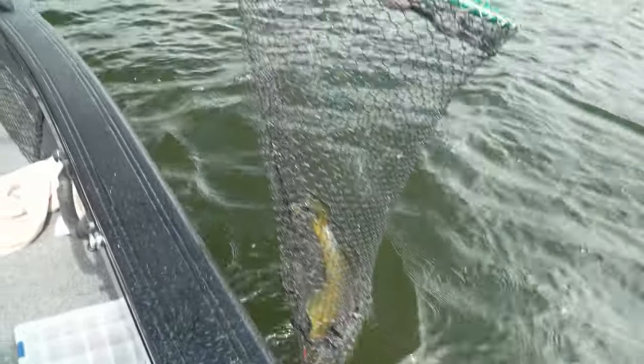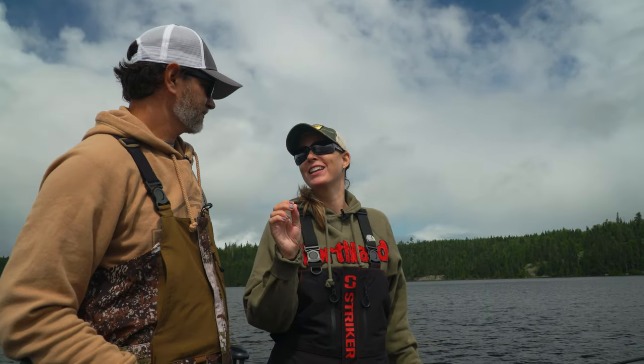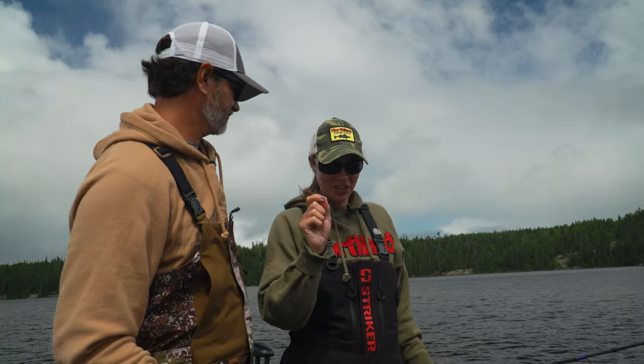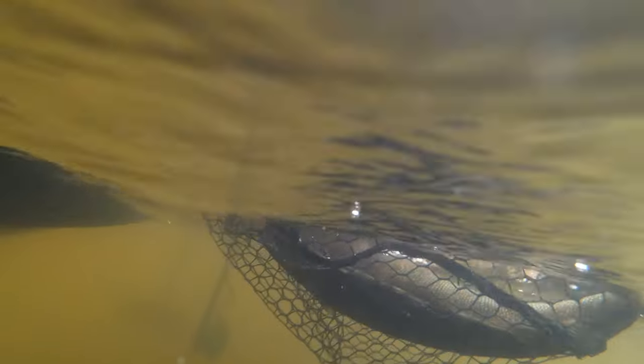A dandy. And it was, I mean, we'll show you how we have these leeches rigged, but just barely, and these tiny hooks. And I felt just a little shake, and it wasn't a hard hit. I'm going to let him take it just a second longer. And then my rod tip went. Get in there and grab him. I know. There you go.